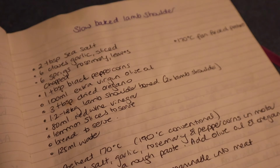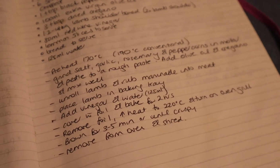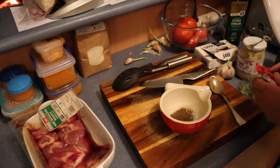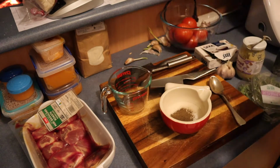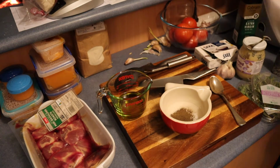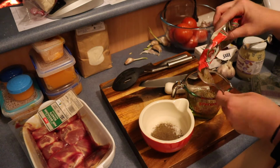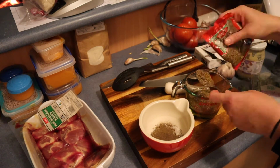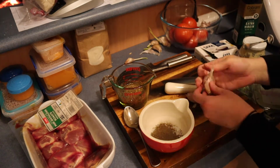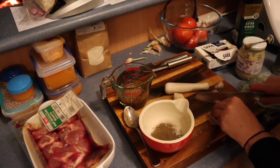Next on the list of things to get done tonight is a slow baked lamb shoulder. This recipe essentially is a bunch of salt and pepper, rosemary, Italian herbs, particularly oregano, all mixed in with oil and rubbed all over a lamb shoulder and then cooked in a little bit of red wine vinegar and water for as long as it takes for the lamb to be nice and succulent and be able to be shredded really easily with a pair of forks. Otherwise, it's not done enough.